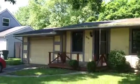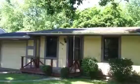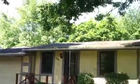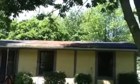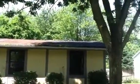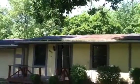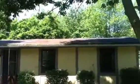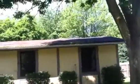Alright, 3861 Hendron Road, Groveport, Ohio. It's a pretty nice house. As you can see, the roof, pay close attention to it. Most of the decking underneath those shingles is going to need to be replaced. You can see how wavy it is. So we're going to have to replace the entire roof to include all the decking.